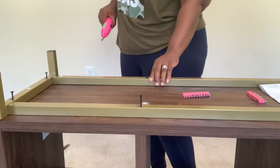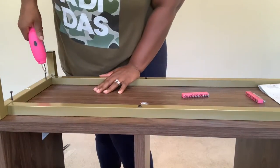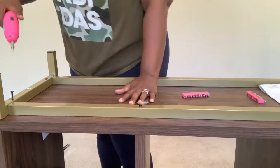Where I got this tool set from, check out the description box for the details. This thing has really come in handy since I moved to my new place.